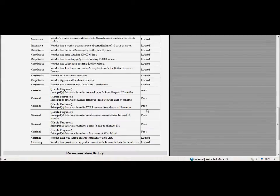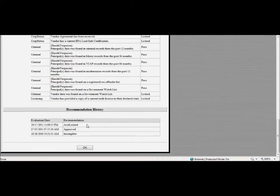CLK does require that our vendors pay this fee out of their own funds. It's not something that we generally pay for them, and they are responsible for it to be able to do business with us. When you see a vendor that's account locked, a lot of times that means that that annual fee has not been paid. They came up for renewal and it has not been paid yet. You can see that this vendor was approved. If you scroll all the way to the bottom, you can see the recommendation history. You can see that this vendor was approved on 7/5/11 and account locked on 10/17/11. This tells me that this vendor came up for renewal and has not paid their renewal fees.